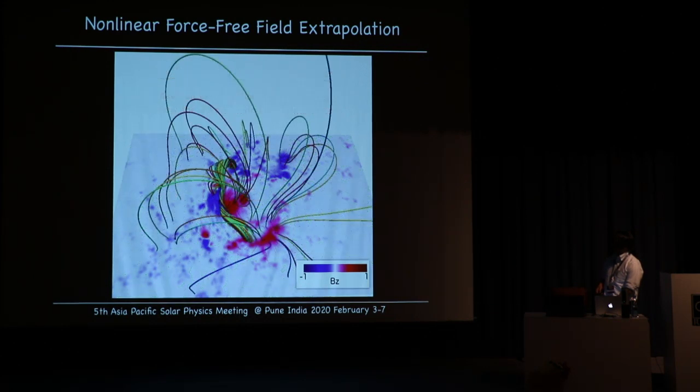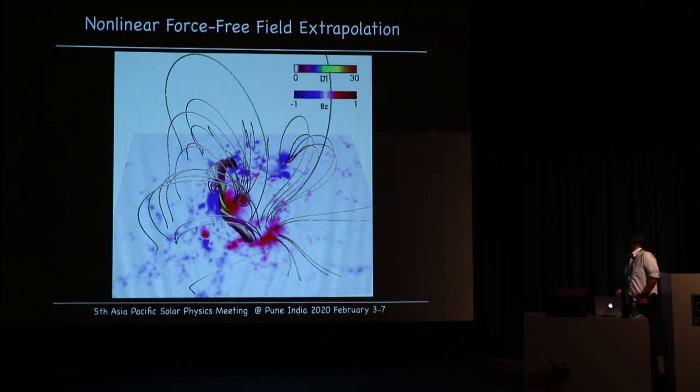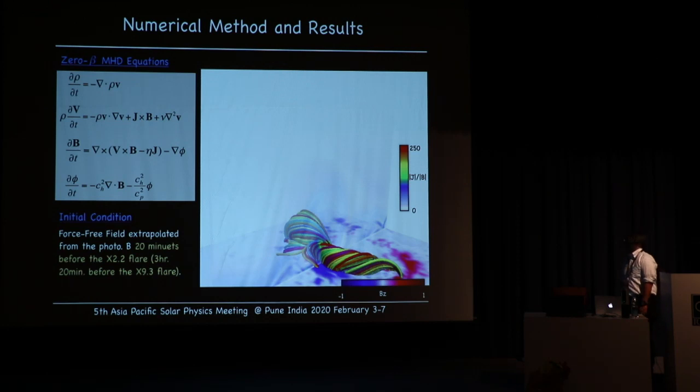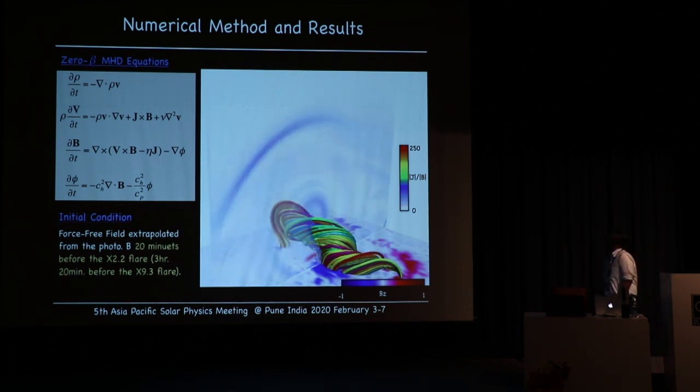And this is the result. We can see the highly twisted lines in the northern and the southern direction. And this is the current density plotted on the field lines. We can see the strong current density around here. So we put the nonlinear force-free field into our MHD simulation code. So this is the result.